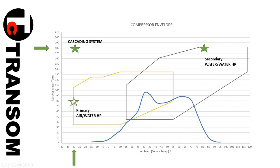Wow, that's pretty good COP. Yeah, and I just kind of guesstimated the fans. I didn't refine it too much, right? Now, up on the secondary system, it's a water to water, so there are no fans. So that's fairly straightforward. So doing that. And it varies, and then out of this, it's like in this range.